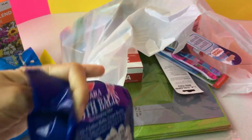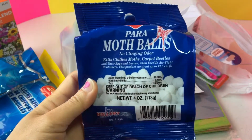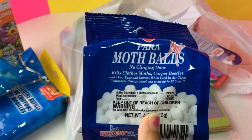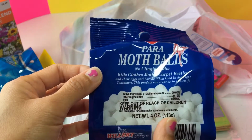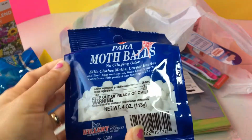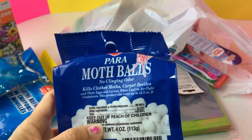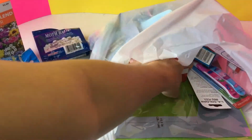And ta-da! Now, I noticed some of our clothes really have holes in them, so I have these mothballs to kill clothes moths and carpet beetles and their eggs and larvae when used in an airtight container. So I'm going to just put them in drawers, you know, dressers, something like that. And this only costs a dollar, imagine. Let's see what we got here.